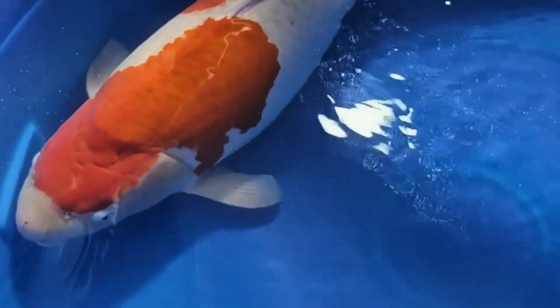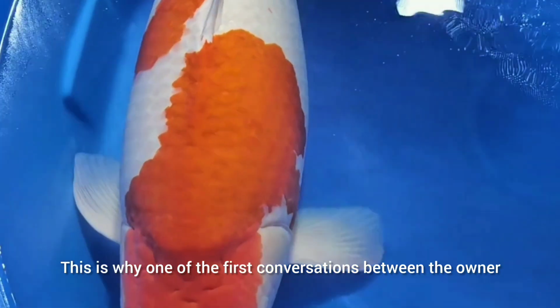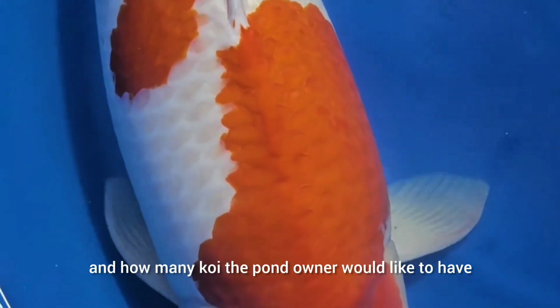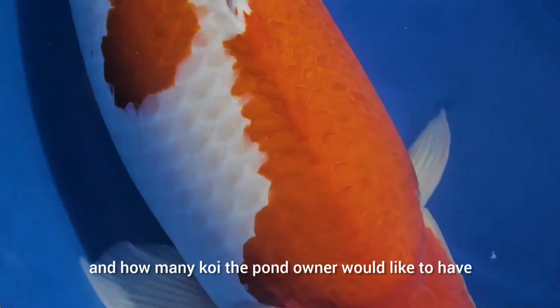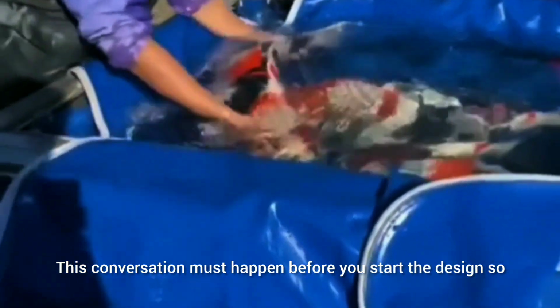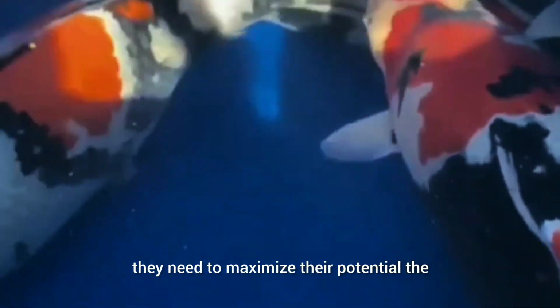Going big, please decide early. This is why one of the first conversations between the owner and professional must focus on the end desire and how many koi the pond owner would like to have. This conversation must happen before you start the design so that the future koi and the pond owner will have the environment they need to maximize their potential, the enjoyment of your work.